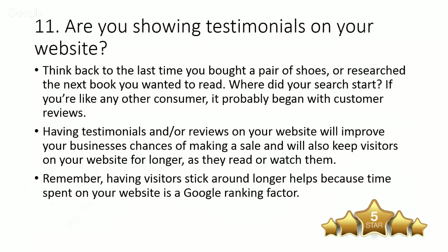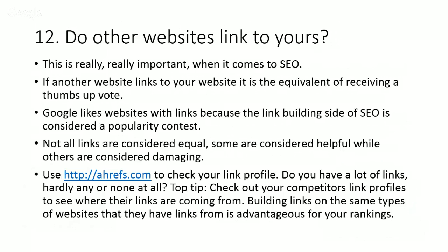Well, I think we're almost at the end here. This is kind of like rocket fuel for your website. This one is: do other websites link to yours? This is called a backlink. It's huge. It's kind of like a vote for your website when another website links to yours, but not all the votes are created equal. So going out and getting as many links as you can isn't the solution. It's more getting the links that Google likes: higher authority, higher trust, as they call it, websites that will link to yours. Going out and getting as many links as you can can damage your website.